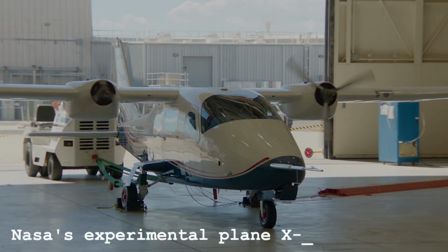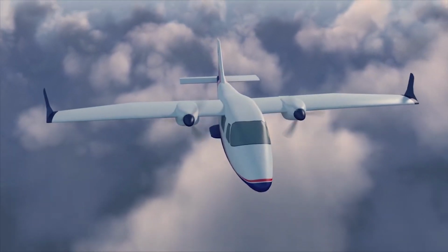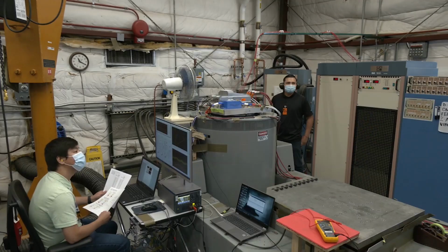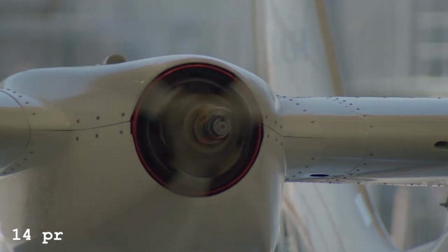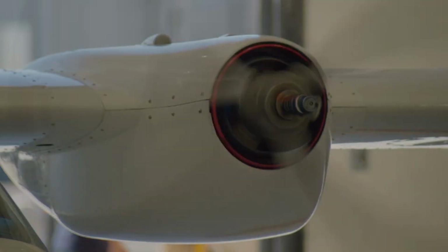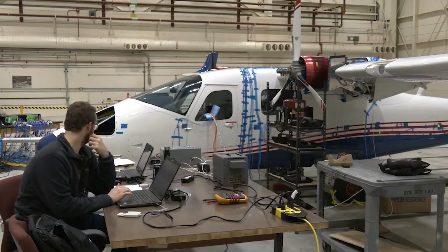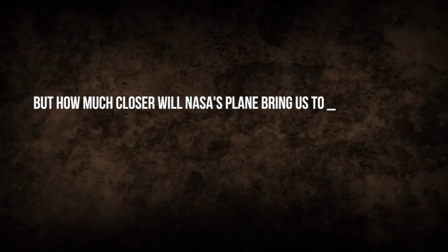NASA's experimental plane X-57 is set to take to the skies for the first time this year. Hugh Hunt discusses a plane that is entirely powered by electricity. It has 14 propellers along its wings. This sounds great given that we need to transition away from fossil fuels while our demand for aviation is increasing. But how much closer will NASA's plane bring us to our objective?